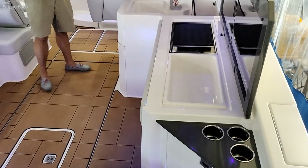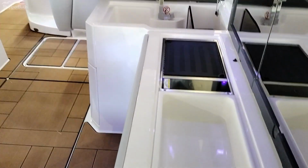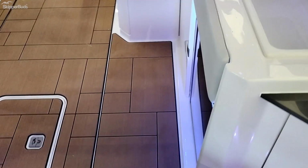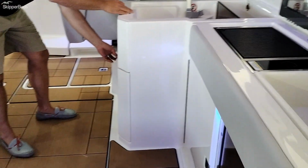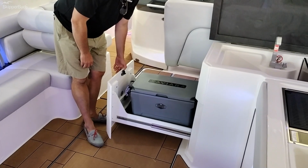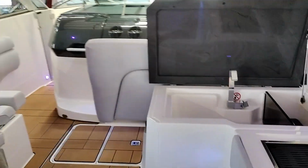Here for your entertainment, we have a Kenyon grill, wash basin. We have a cooler, freezer. We have a nice size sink, really good size sink. Large dedicated storage for your coolers.